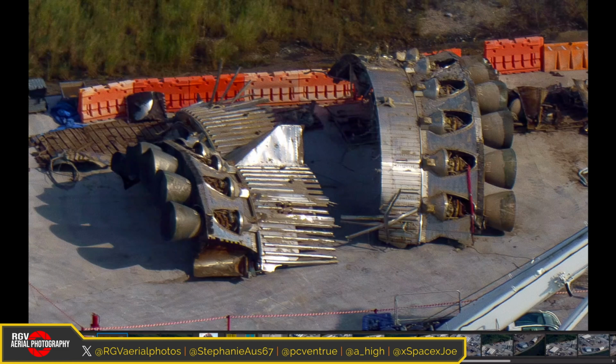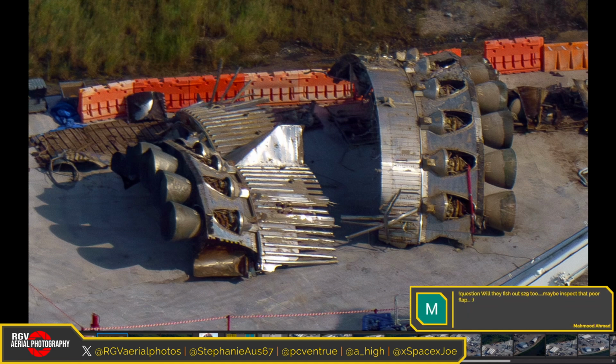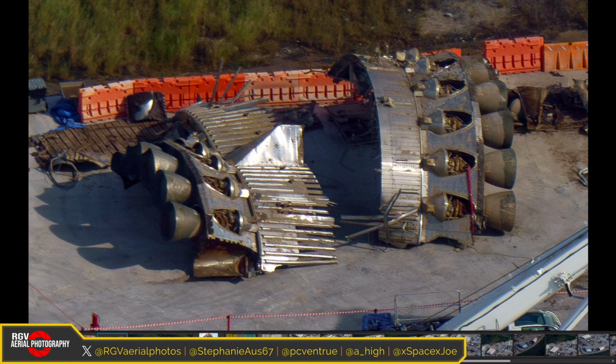And along those same lines, Mahmoud Ahmad, sorry about that. Will they fish out Ship 29 too? Maybe inspect that poor flap. Unfortunately, that's probably in 12,000 feet of water, so it would take a sort of expedition to the Titanic to recover it. Yeah, makes good sense.